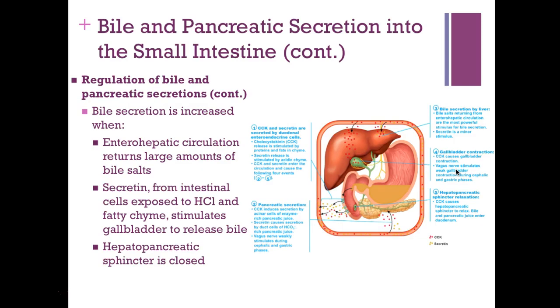So bile secretion is going to be increased when we have enterohepatic circulation, returning large amounts of bile salts. Also, when we have secretin from our intestinal cells exposed to hydrochloric acid and fatty chyme over here, that'll go through circulation to our gallbladder to tell it to release bile, as well as our liver to start creating more bile. And then we have our hepatopancreatic sphincter that is going to, I don't know if I necessarily want to say closed here, but rather it is going to become relaxed so that we can move the contents in.